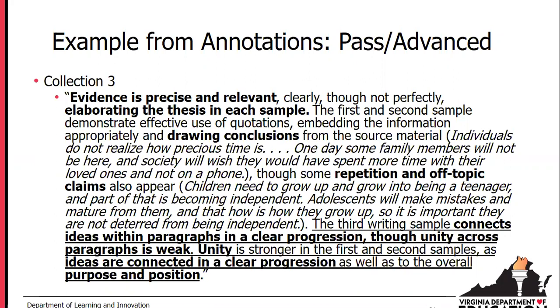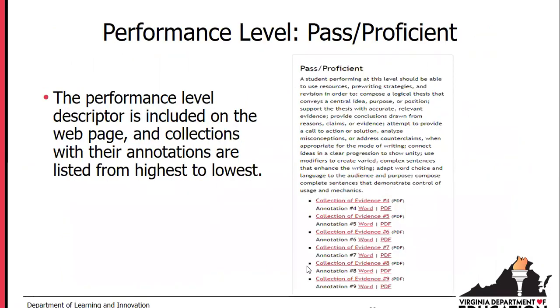So similar to the examples provided earlier, you'll see that 1 writing sample shows weakness in this area, but 2 writing samples demonstrate much stronger control of unity. And overall, this collection was pushed into the Pass Advanced category. So that screenshot again, but this is the Pass Proficient section, and the PLD language is provided above the collections. And here we've given you 6 to demonstrate student achievement at the Pass Proficient level.